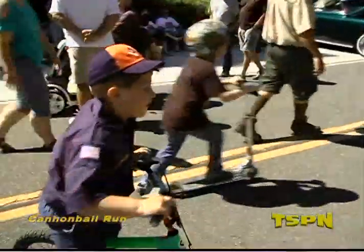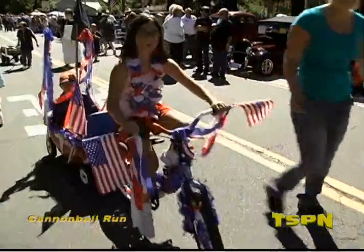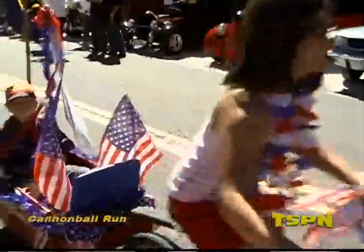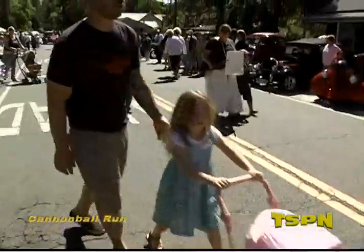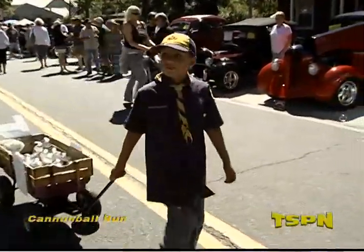All the kids are dressed up. Whoa! Look at this one, Tommy. All dressed up, festive for the celebration of Independence Day. Look at that with the kid in the back. More bucket drums. Here we come. Ice cold water, $1. That's a great idea.